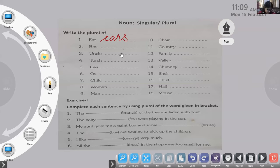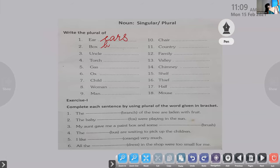Suhana, come on. Do the next one. Box. Boxes. Yes, very good. It ends with X. So what do we have to do? Add E-S at the end of the word. Follow the rules as you do the words. If the word ends with X, what's the second rule? Add E-S at the end of the word if the word ends with X, C-H, S-H, S, double S, and O.